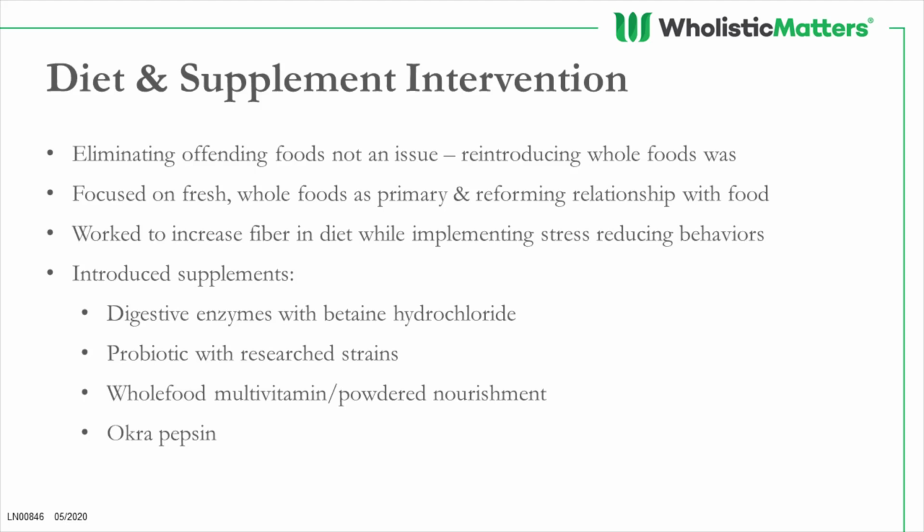And part of that was the mental and emotional component. Remember, he'd been dealing with this for 2 years. He was broken down. He was hopeless. And so the interesting part of that is that it was hard for me to begin reintroducing whole foods to the profile. Looking at fresh whole foods and reframing or reforming his relationship with food was pretty huge.